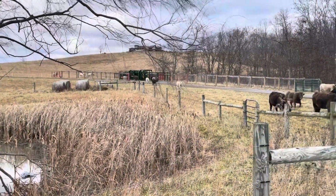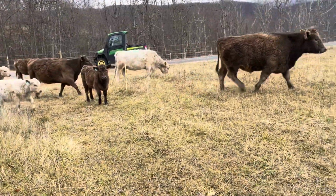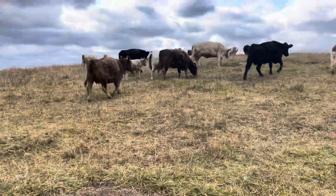Just a few more at the end there. Not bad, not bad. Nice little cattle drive here. Happy cows.